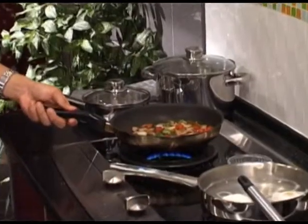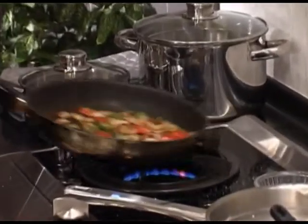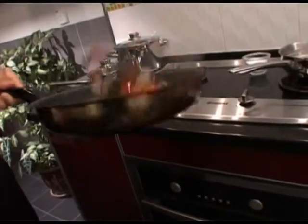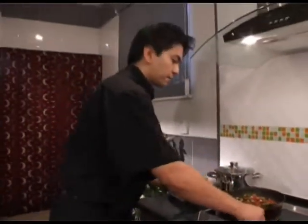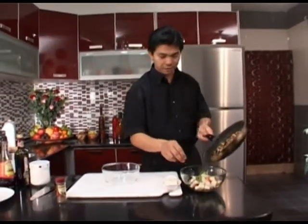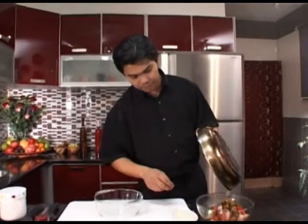So now our onions, peppers, and mushrooms, yeah, look at it. They're nice, beautiful, and golden brown. Okay, so that's done. So what I'm going to do to this is add it to the rest of your mix. Okay, put it all together. Doesn't that just look so beautiful?